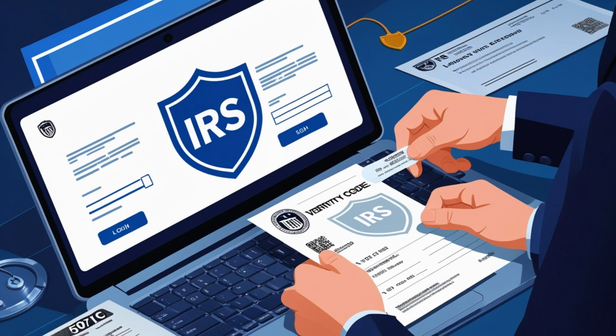For sure. Now, shifting gears a bit, I'm curious about something else. We've talked about the various reasons why the IRS might need to verify your identity, but are there any situations where it's more likely to happen? That's a great question. There are definitely certain factors that can increase the likelihood of being asked to verify your identity. Like what? For example, if you're claiming certain tax credits or deductions, like the earned income tax credit or the child tax credit, the IRS might be more likely to scrutinize your return.